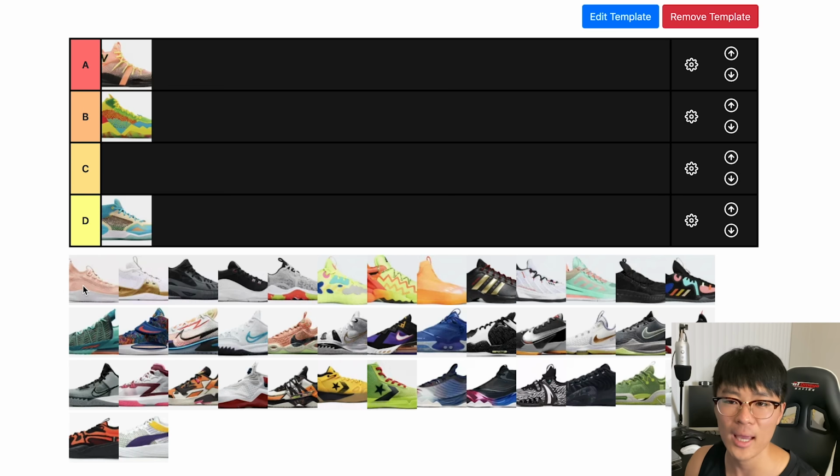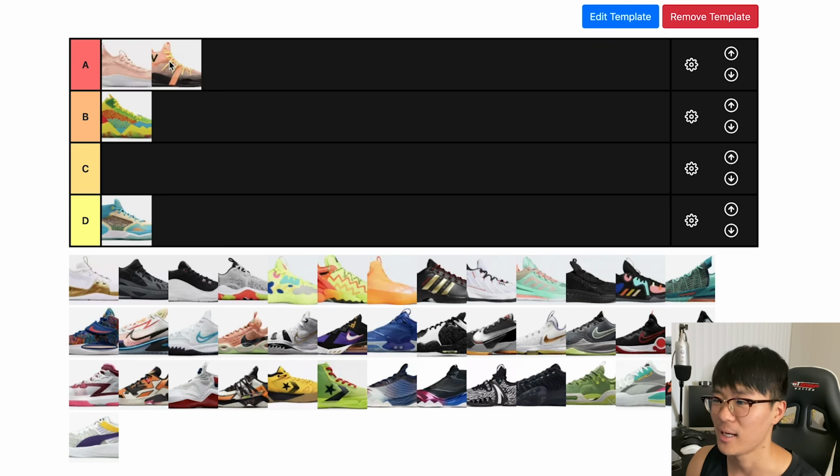Alright, next we got the Curry 8 Flow by Curry Brand or by Under Armour, same thing. That's an A tier, and it's awesome, right? I actually play in this shoe all the time. I love the Curry 8. It's like my backup, so yeah, it's an A tier.